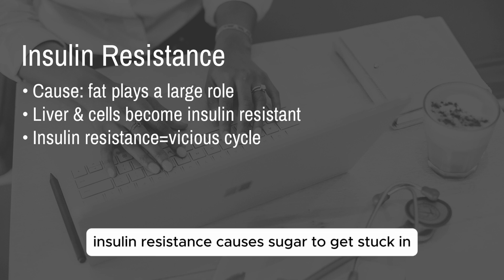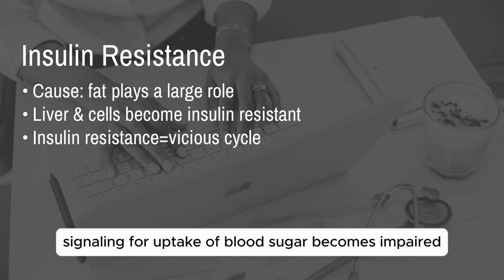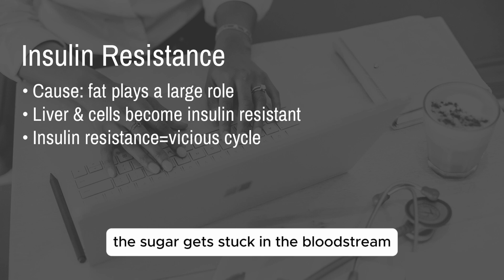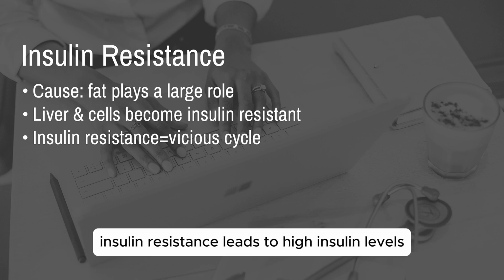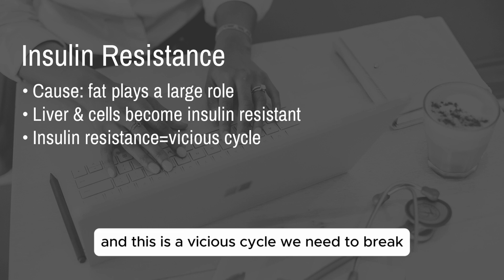Insulin resistance causes sugar to get stuck in the bloodstream because insulin-mediated signaling for uptake of blood sugar becomes impaired. The sugar gets stuck in the bloodstream. Insulin resistance leads to high insulin levels, which leads to weight gain and furthers insulin resistance, further high sugars, and this is a vicious cycle we need to break.